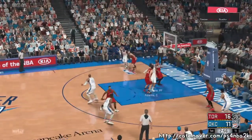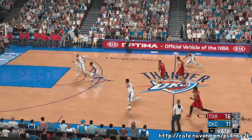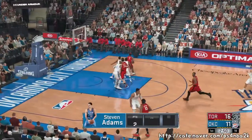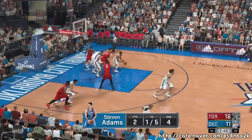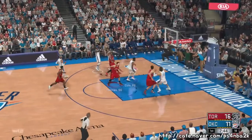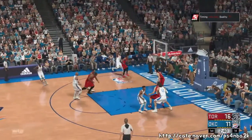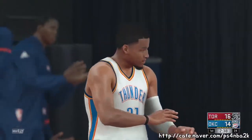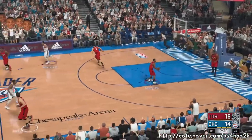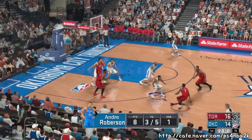Here's Adams. Good work defensively by Ibaka. Obviously, this has been a tough quarter for him, but he's still trying to keep a positive mindset. And now here comes Cole, leading the break. Poked loose. From downtown, Roberson gets the bucket. Roberson's got 8. I like that he's attacking this quarter and choosing his shots wisely.